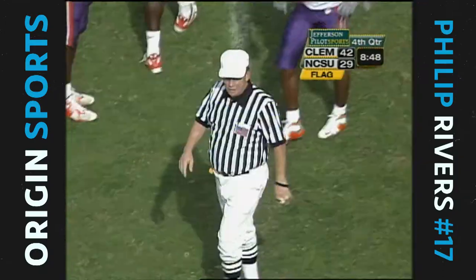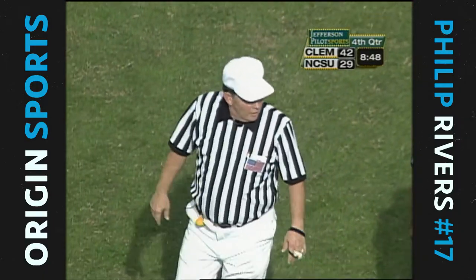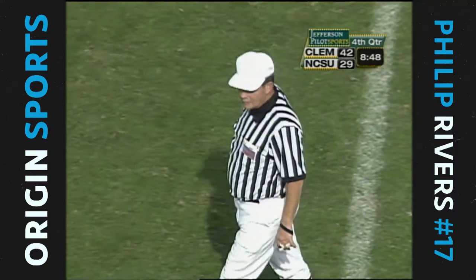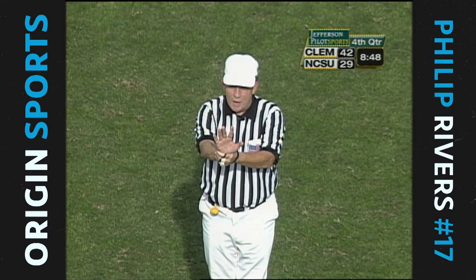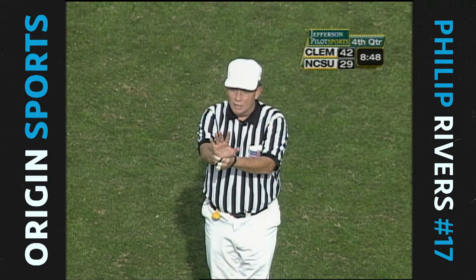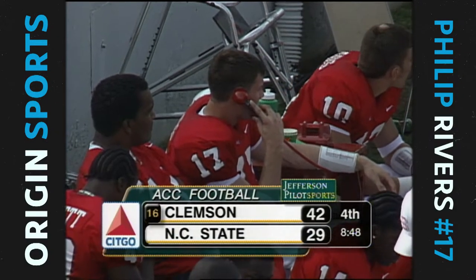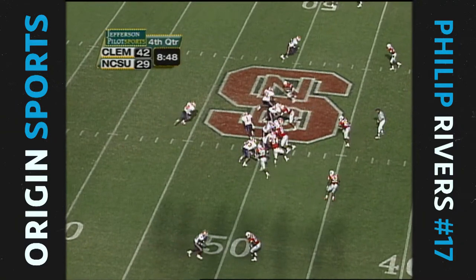And Clemson has the ball back, but we've got a flag after the play. The interception will stand. Well, you waste a goal line stand. A great stand by your defense. During the return, illegal block in the back, 10-yard penalty, first down. Only the second interception of the year thrown by Phillip Rivers. Now Clemson has the football after the penalty at NC State territory at the 49-yard line.